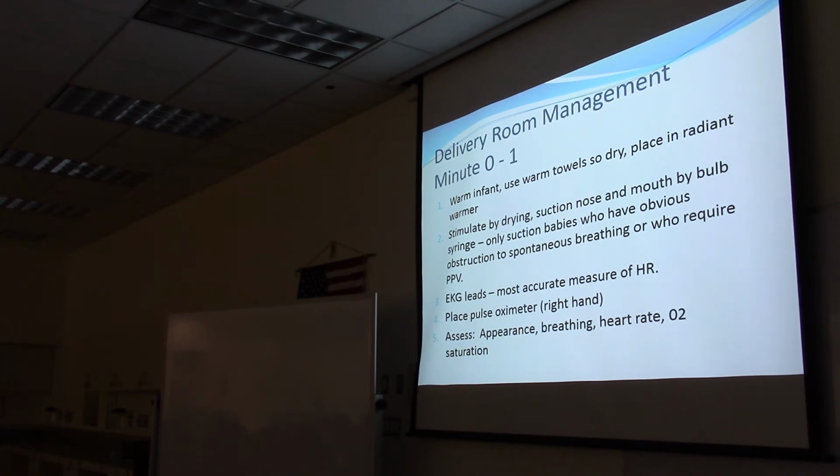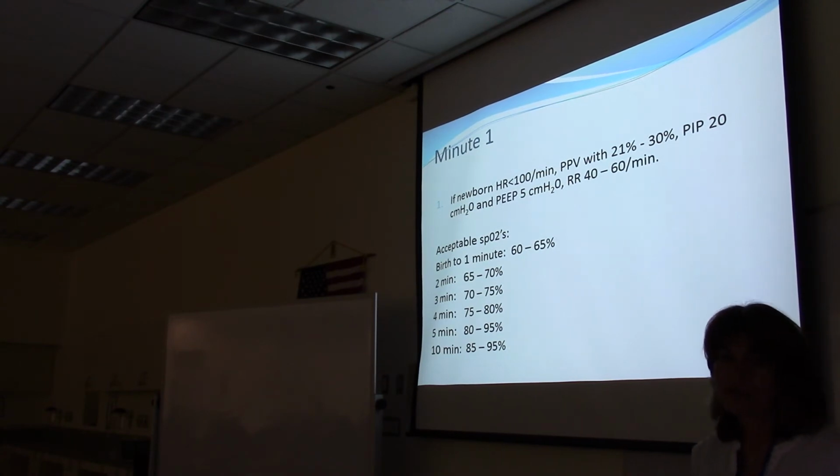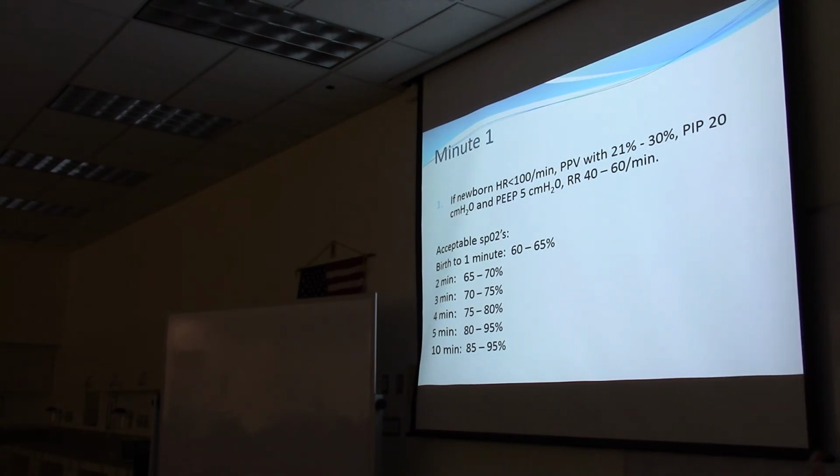Then you assess the appearance. You look for breathing. You assess the heart rate, and you assess your oxygen saturation. And it'll tell you what to expect and what's normal. So if the heart rate is less than 100 per minute, it's usually because the baby's not breathing enough, so you're going to start positive pressure ventilation. And next week we'll start airway, neonatal airway in the lab, so you'll be going through how to ventilate them. So you begin with room air, and then you start titrating the amount of oxygen by using a blender.